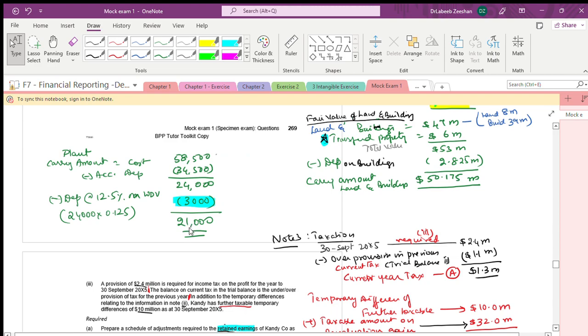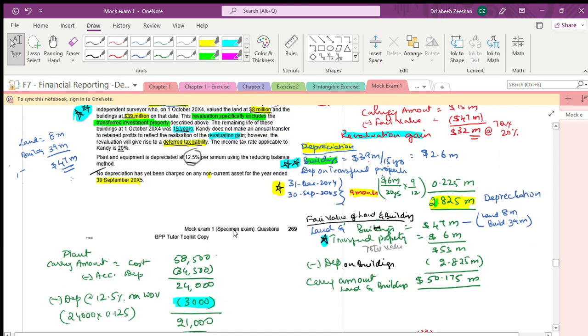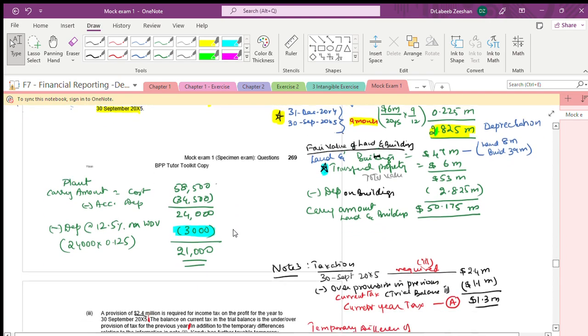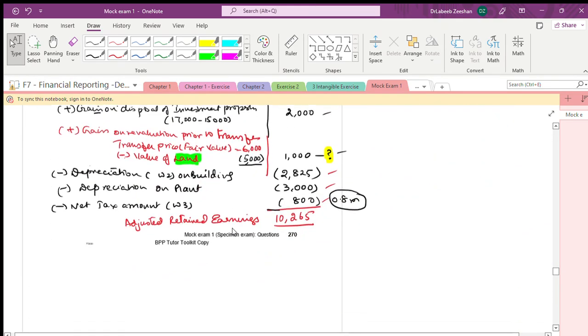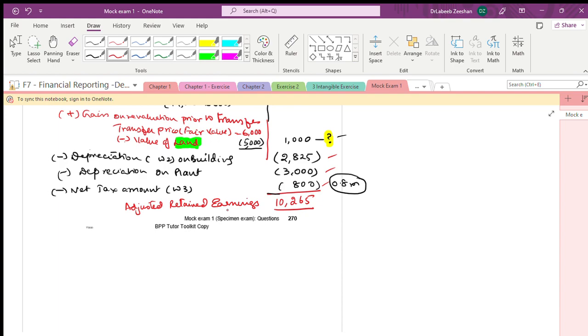Or any doubt is there? You ask me. Definitely, the moment you start revising it now, you will have more clarity on that. Can I start question number B? Yes, please.